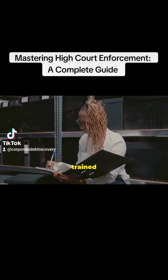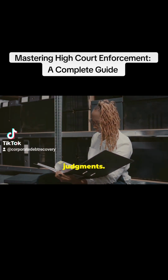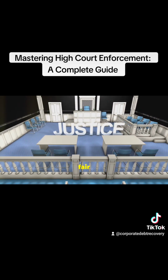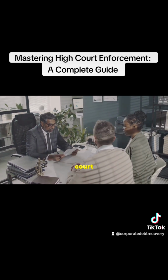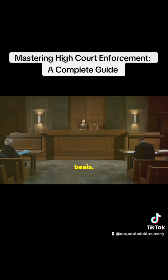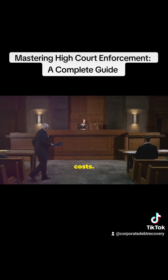HCEOs are highly trained professionals who have extensive knowledge and experience in enforcing judgments. They follow strict guidelines and regulations set by the Ministry of Justice, ensuring a fair and ethical approach to debt collection. Cost-effective. High Court enforcement is a cost-effective way of recovering debts, as HCEOs work on a no-win, no-fee basis. This means that if they are unable to collect the debt, the creditor will not incur any additional costs.